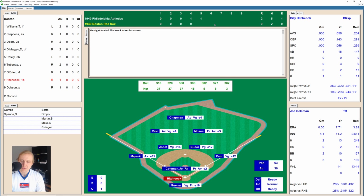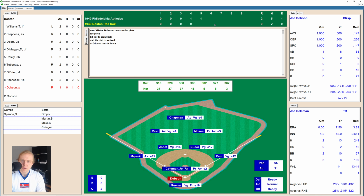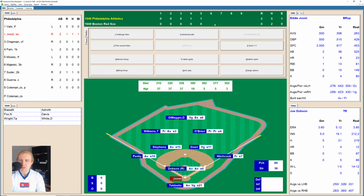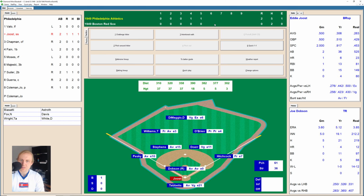Third strikeout of the game for Joe Coleman against 2 walks. And here's Billy Hitchcock. He takes the ball, and there's a little bouncer over to Juiced on the left side, and there's 2 away just like that. Here's Joe Dobson now, and he hits one over to Wally Moses in right field, and that does it. We go to the top of the 6th inning. This is one of the fastest games I think we've played so far this year.